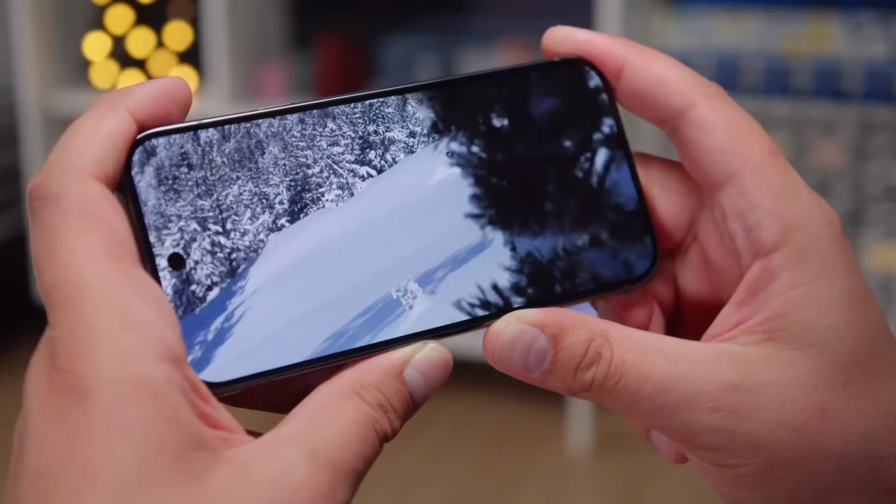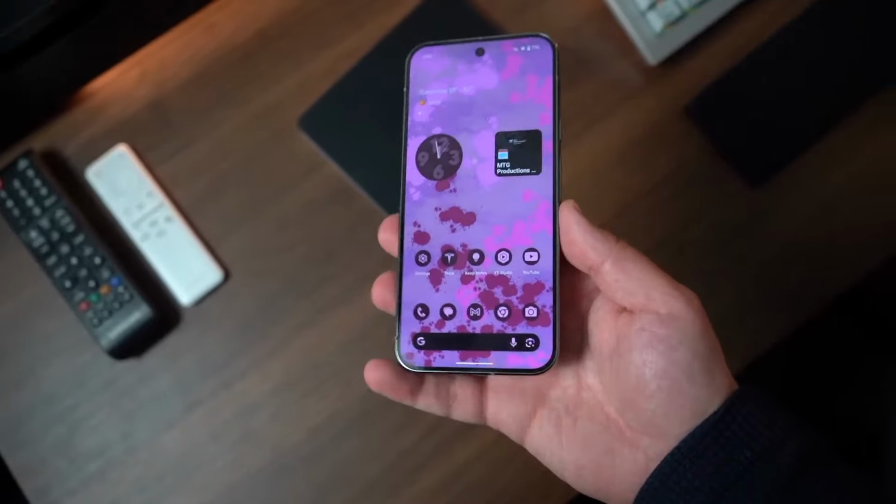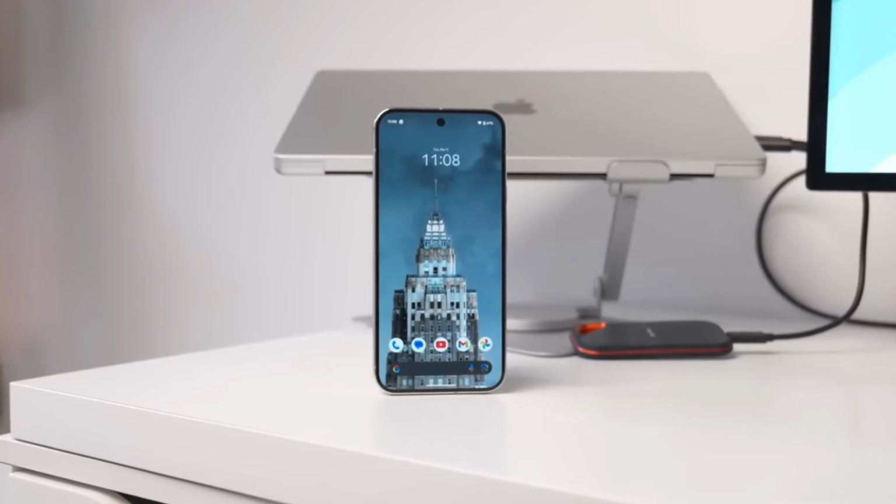Want a Pixel Fold in jade? Sorry, no 1 TB for you. It's like Google's turning colors into subscription tiers. Want elite storage? Get the premium color. Some say it adds exclusivity. Others just call it frustrating.